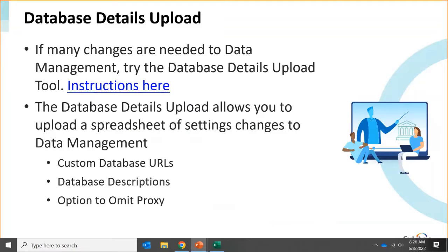I'd only recommend taking the time to learn this tool when you have a large number of changes to make. If you just have one database to set to not tracked, so get it out of your services, and one or two databases to add, it's not necessarily worth taking the time with this tool. But if there's a larger amount of work to be done, this is definitely a convenience item that's worth the time to read the instructions and work on.